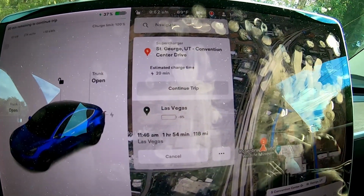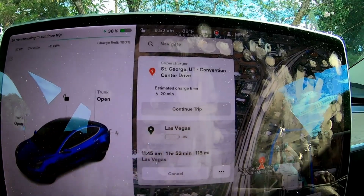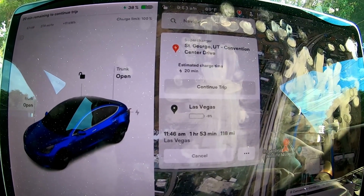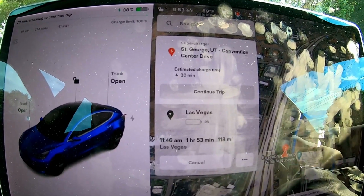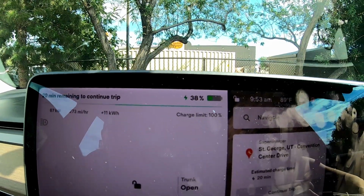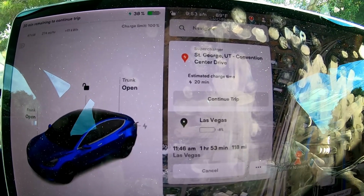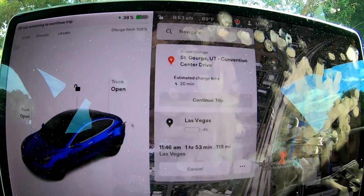So now that we started charging here, it tells us 20-minute charge time before continuing the trip, but then it goes straight to Vegas. So now it skipped the Mesquite charger. So we're just adding some here. Since this is a slow charger, we're not gonna wait 20 minutes here. We're already at 38% and it told us we can make it with 25% to Mesquite. So we'll move to Mesquite where we have faster charging. Then it will only take 5 to 10 minutes max to get the same amount of charge as we would get here in 20 minutes.